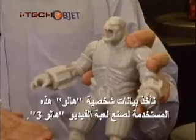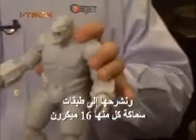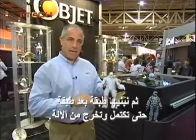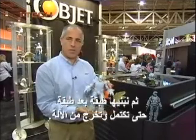So we would take the data of this Halo character that's used for making the video game Halo 3, and we would slice it into 16 micron layers and then build it one layer at a time till it's done, and then it comes off of the machine, and you go from CAD to a physical part in the matter of, in this case, probably something like 10 or 12 hours.